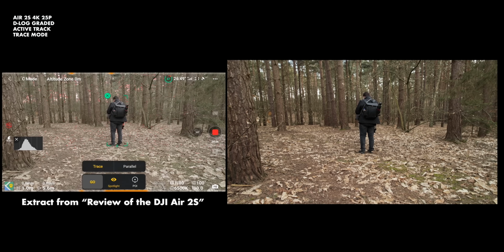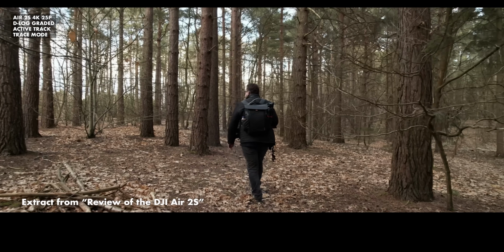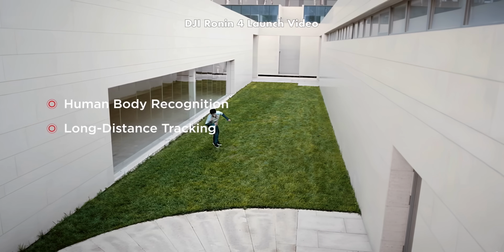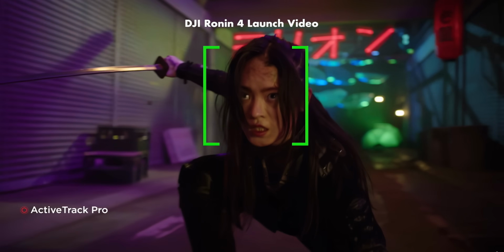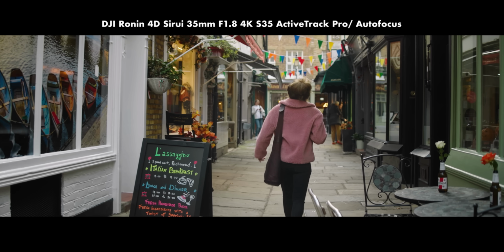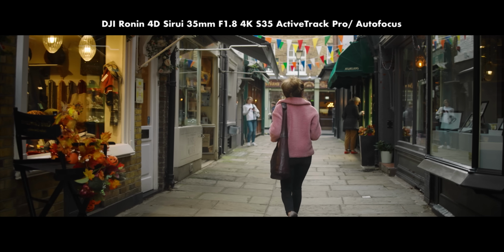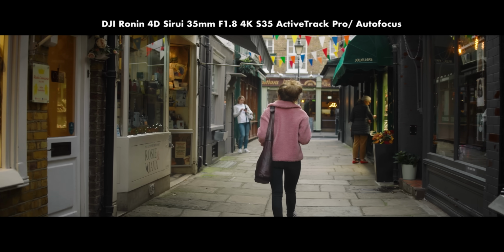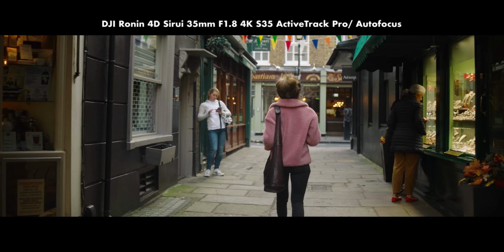Active track, like the one you get on DJI's drones and their other gimbals, is really made for when the camera is moving, so you can keep your subject in frame perfectly, automatically, without you having to have too many skills. I did find that even when I was moving, it wasn't reacting in a natural way. It felt like it was playing catch up. None of the gimbal settings affect the tracking mode. They're only for when operating manually.